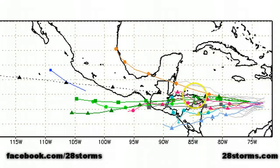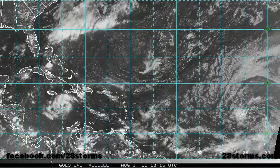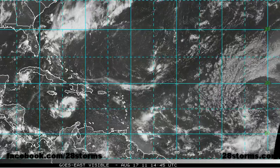And that could act to weaken it to some extent if that low-level center gets too close, but I still think it's going to end up making it into the Gulf of Honduras here, and then eventually working its way into the southern coast of Belize.